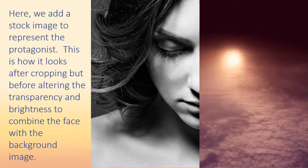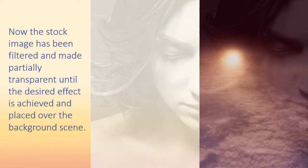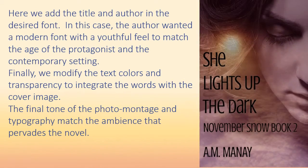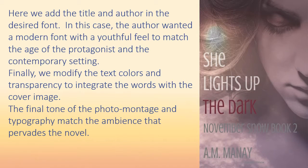This is how it looks after cropping, but before altering the transparency and brightness to combine the face with the background image. Now the stock image has been filtered and made partially transparent until the desired effect is achieved. Here we add the title and author in the desired font. In this case, the author wanted a modern font with a youthful feel to match the age of the protagonist and the contemporary setting. Finally, we modify the text colors and transparency to integrate the words with the cover image.